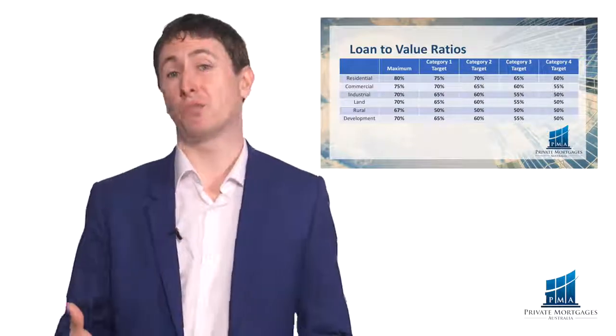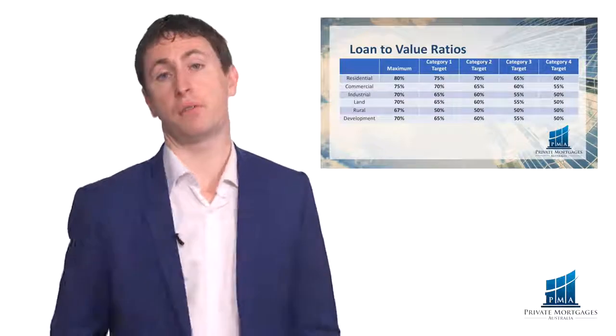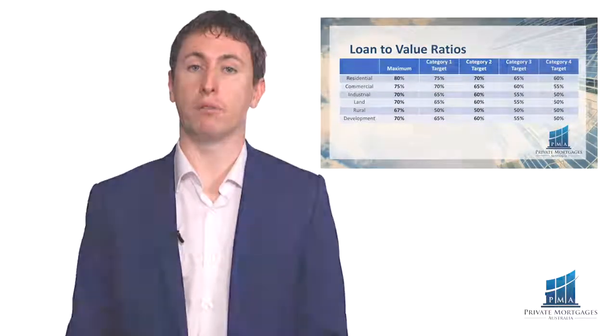You'll see that most banks will usually only do around 65% for commercial property, whereas we can do up to 75%. So that's the real benefit when using a private lender.